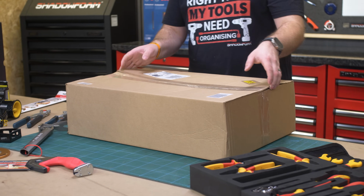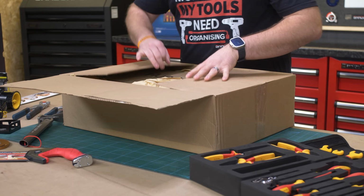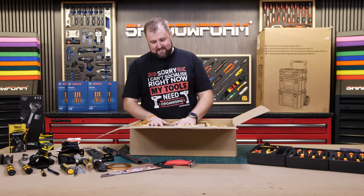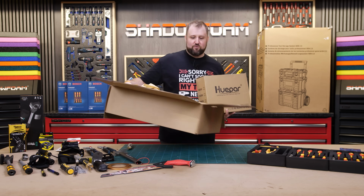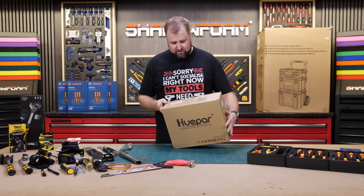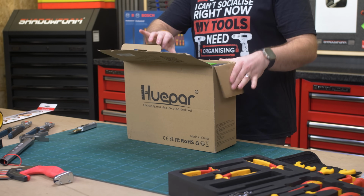I've entirely forgotten what is left. I feel like half of this stuff has surprised me. So what is in here? Right, okay, so this is a beastie little tool, this thing. This is from Huepar. I thought there was multiple items in this box, to be fair, but actually there is one beastie item, and it is a laser level, as far as I remember.